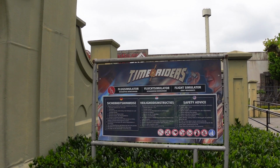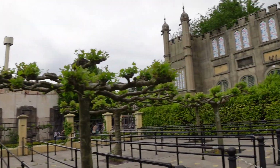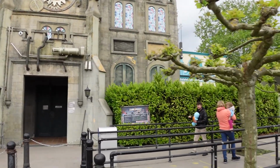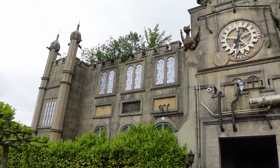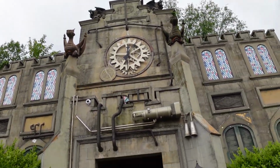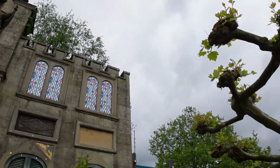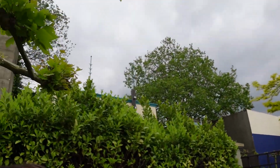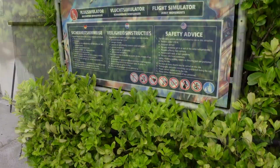So it is a flight simulator with jerky movements. Hopefully we'll get on this one. It doesn't close for 5 minutes, and that child is just face planted. But yeah, you can kind of see this used to be a Batman themed ride. It had Batman theming on it, and when someone's told you it does, you can really see the Gotham style of the building.